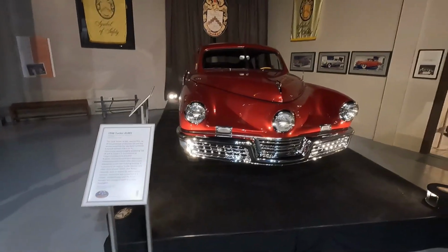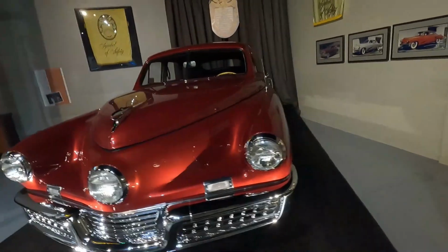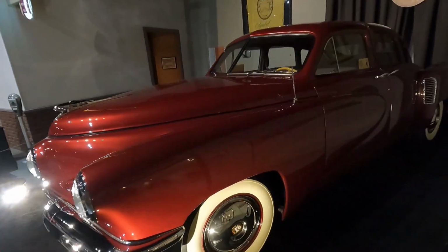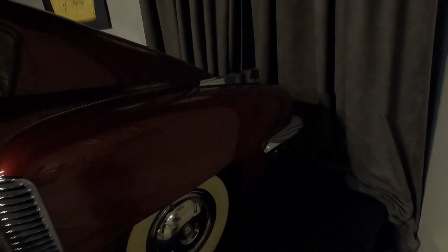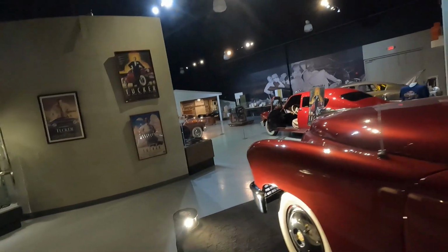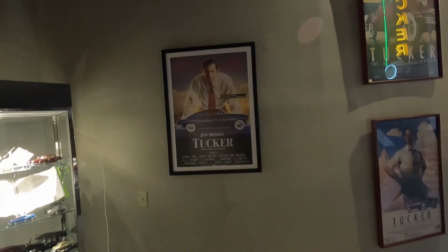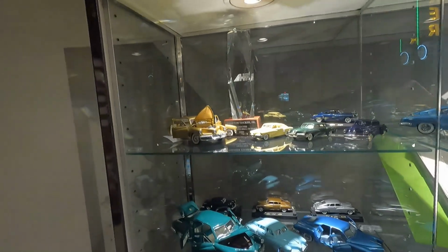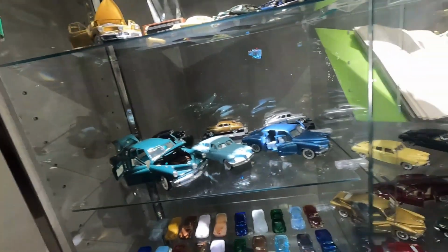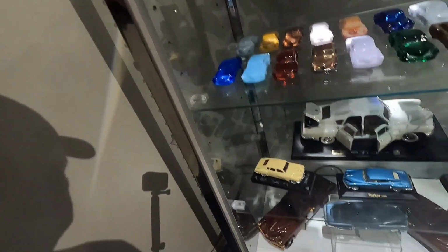And another Tucker here. They basically all look the same. This is a 1948 Tucker. Nicely painted. And if you notice, the back flares down, and that's basically where the engine is there. More movie posters of a movie using this car that I just showed you. And here are some scale model versions of this car. Different scales of the Tucker mobile.